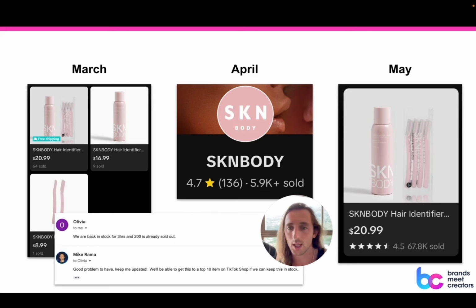We would have done a lot better in April if we weren't stuck in the probation period. So a new store on TikTok Shop will go through a probation period, probably for at least a couple weeks. I think we were stuck in it for just about a month. You're only allowed to sell 200 units per day max while you are in this phase.